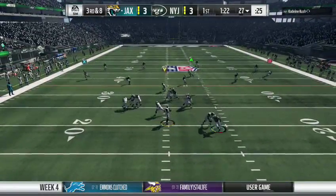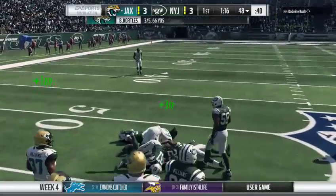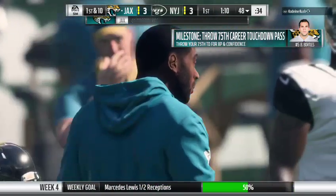Throwing, it's Bortles on 3rd down. And that's complete to Lewis. And they're going to get this one all the way out across the 45. And 21 yards there as they convert on 3rd.